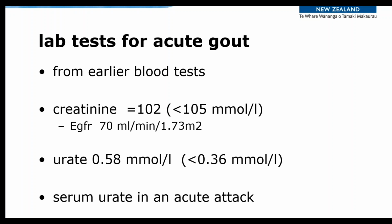So often you have previous blood tests for these people, and in this man's case we had a serum creatinine of 102, his eGFR was 70 ml per minute per 1.73 meters squared. His urate on a previous occasion had been 0.58. One thing you need to be careful about is checking a serum urate in an acute attack. If it's normal, that doesn't rule out gout, because some people with acute gout can have normal uric acids, the theory being that uric acid comes out of their blood and into their joints. I have to say that's not been my experience, but people like Peter Gow say it is something to watch out for. It's reasonable to do a serum urate at the time if you're going to be doing blood tests, but just keep that in mind.